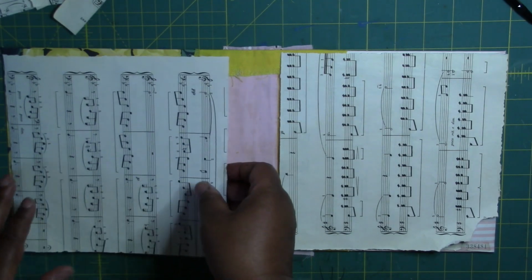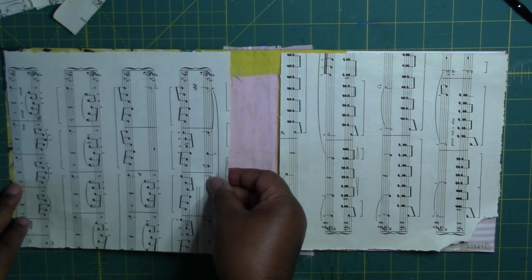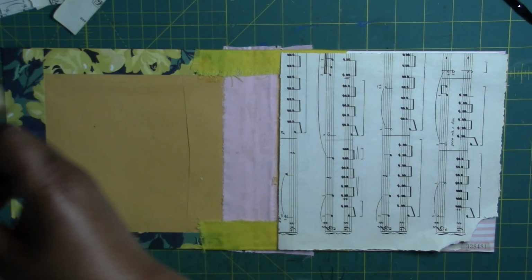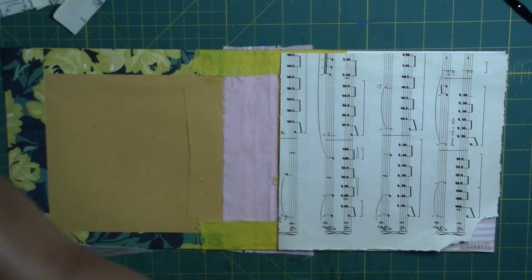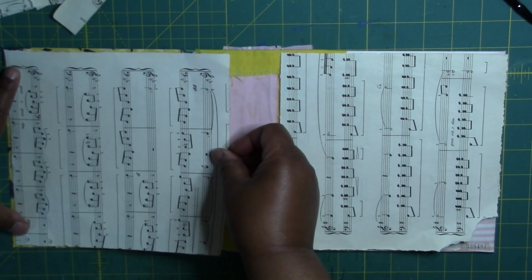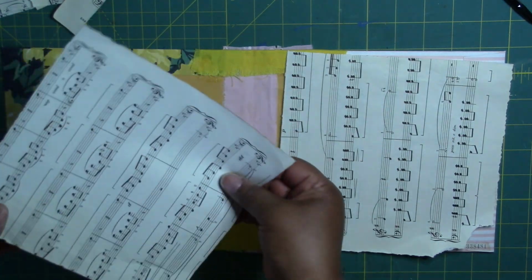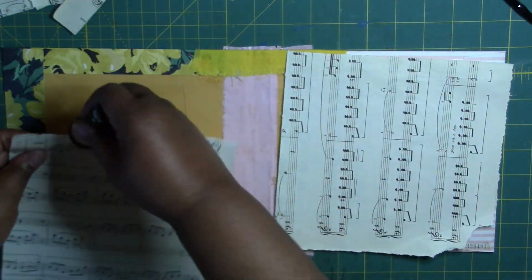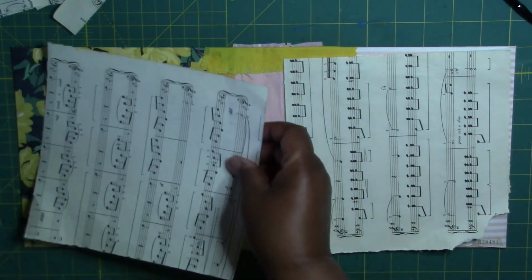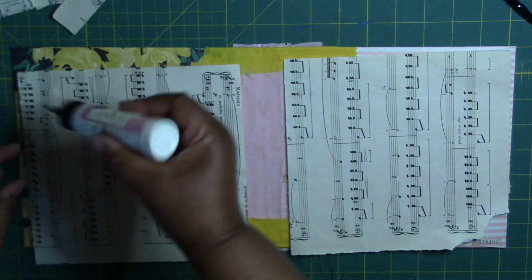Let's go ahead and glue this down. I'm going to ink the edges. And that's how it is. Did I ink the wrong edges? I think I did. I mean the wrong side. Okay, that'll do. Alright, so let me go and get this done. We are going to use the glitter glue.